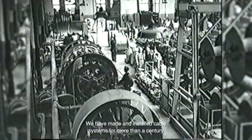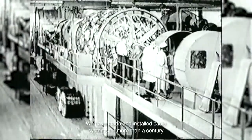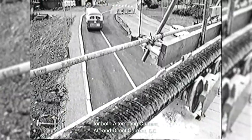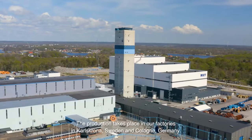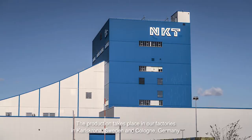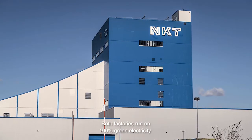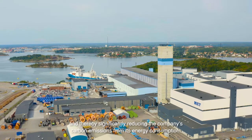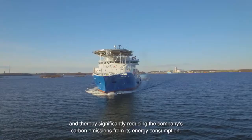We have made and installed cable systems for more than a century for both alternating current (AC) and direct current (DC). The production takes place in our factories in Karlskrona, Sweden and Cologne, Germany. Both factories run on 100% green electricity, thereby significantly reducing the company's carbon emissions from its energy consumption.